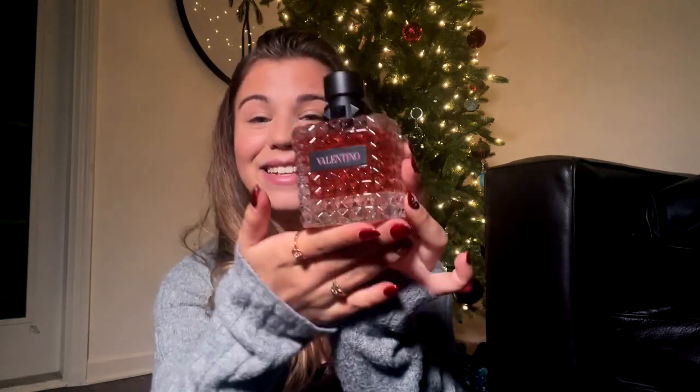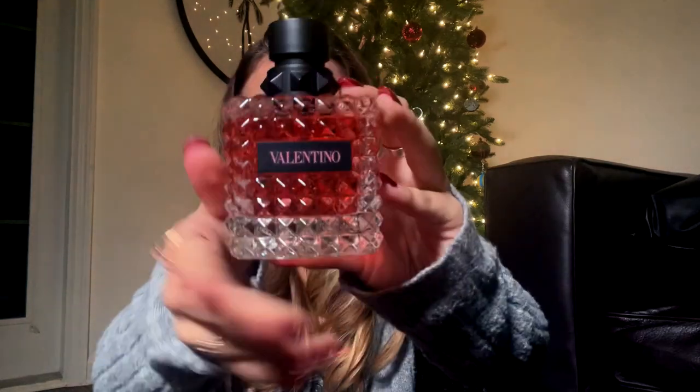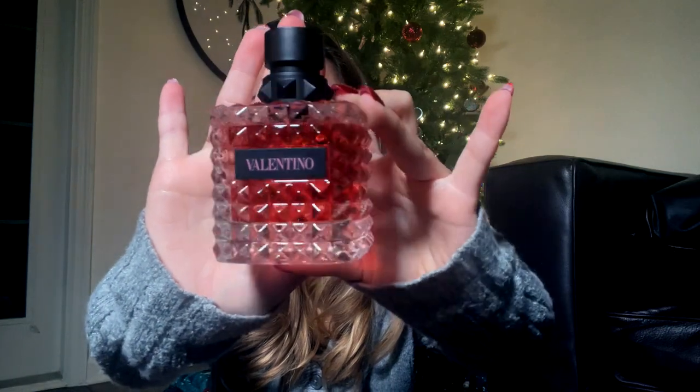Is this not the most stunning bottle of perfume you have ever seen? This is just absolutely gorgeous. It's so beautiful. And not only is it stunning and gorgeous and beautiful, it smells absolutely incredible and lasts forever on your skin.